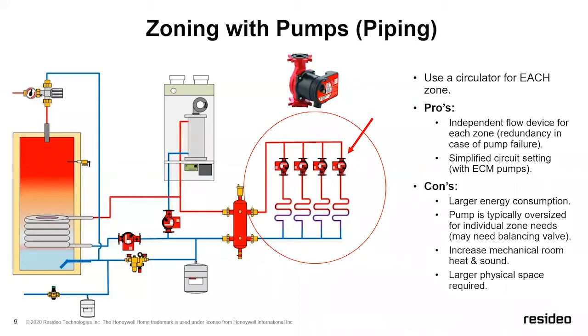You've also got the capabilities for very simplified circuit setting, and I've got ECM pumps. So for those of you that don't know, ECM stands for electronically controlled motor. It's more commonly referred to as variable speed. So what's going to happen is that pump will actually ramp up or ramp down based on the actual needs of that zone or system. And we'll talk a little bit more about ECM pumps here in just a moment. So while you've got some pros there, there's also some cons when you zone with pumps. And I just want to touch on those because we're going to compare those to valves as well.